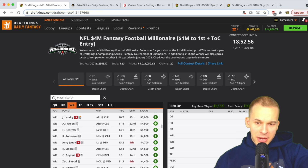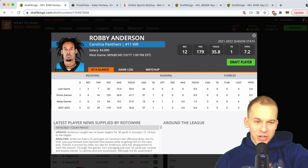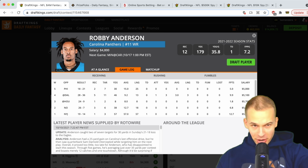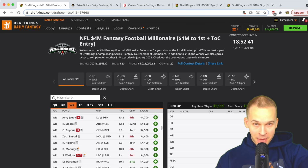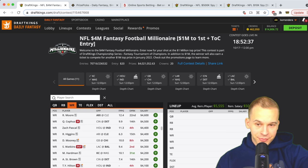Let's see, scrolling down a little bit more to some cheaper options. Robbie Anderson, people continue to try to buy low on him, and it hasn't worked. I'll continue to mention it because I still think he has some upside, and that was a really cheap price, only 4.8K and a good matchup. But yeah, we haven't seen it yet from him. I do think he's going to have a breakout game soon. Will it be tomorrow? Not sure.